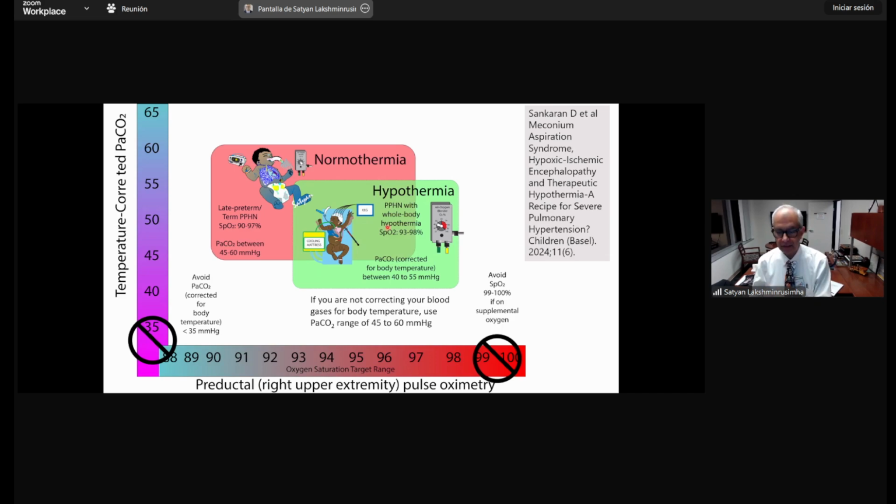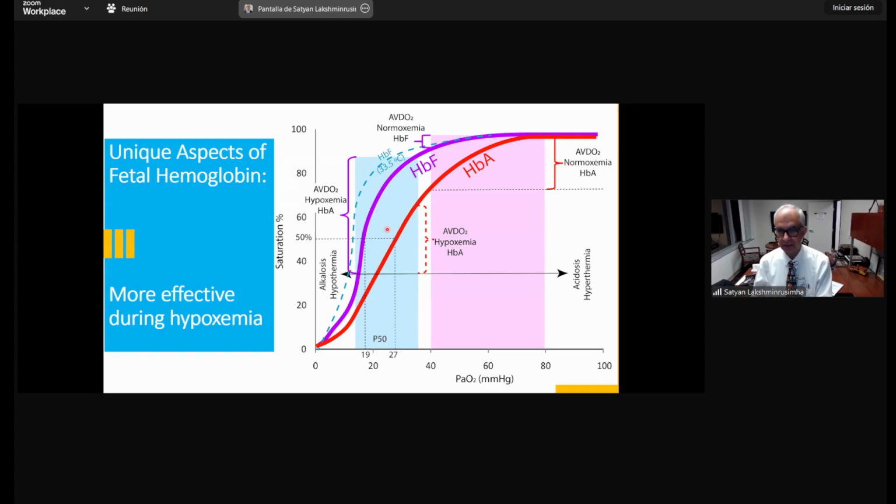Okay, in the interest of time, I will quickly go through a couple other slides. So it's really important to maintain decent fetal hemoglobin values in these babies, because as you can see from this oxygen dissociation curve, if you have a baby who is hypoxemic, having more fetal hemoglobin will result in better delivery of oxygen to the tissues than having adult hemoglobin. So having higher fetal hemoglobin really helps.